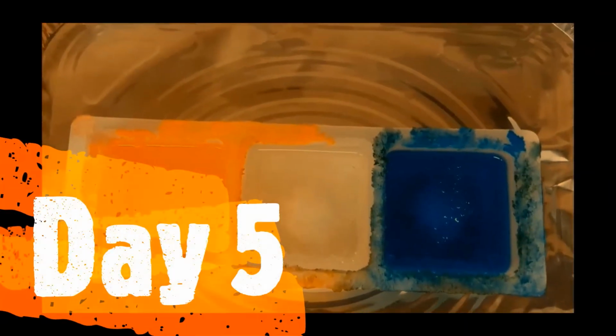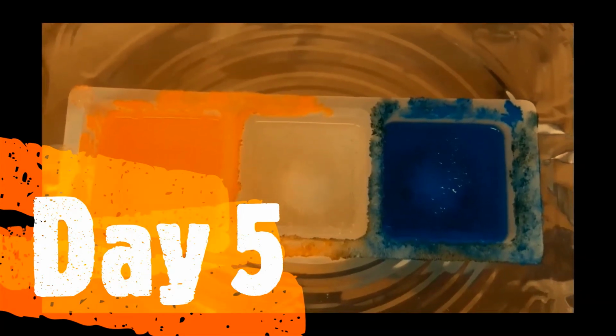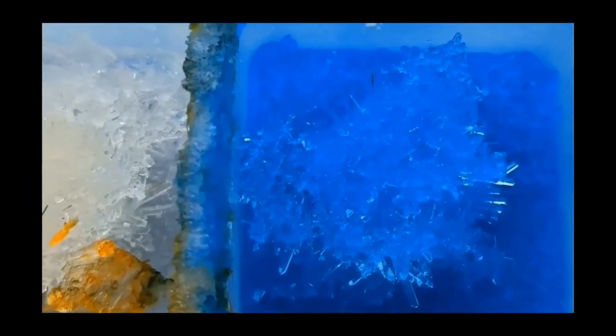We have seen some improvement. And so we're going to check back tomorrow. Bye. Today is day 7, and look, the crystals have grown big. Yes, the crystals indeed have grown big and taken shapes as well.